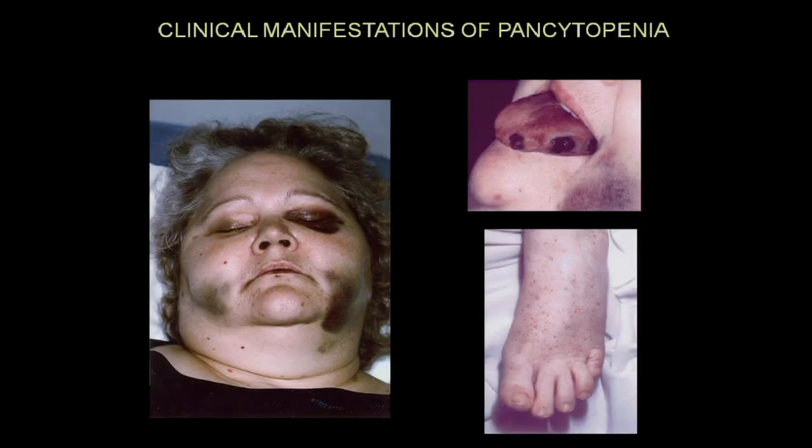This is a patient with aplastic anemia. I'm going to return to her in the middle of my talk. She's somewhat older than typical, but she's got most of the clinical manifestations. She's presenting with anemia. She's pale. She's bleeding in multiple sites.